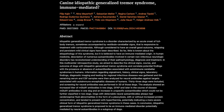Okay, so we've set the stage here with the background on IGTS and this exciting potential of this research. Let's dig into the specifics of the study itself. What kind of details did the researchers collect on the dogs in this study?